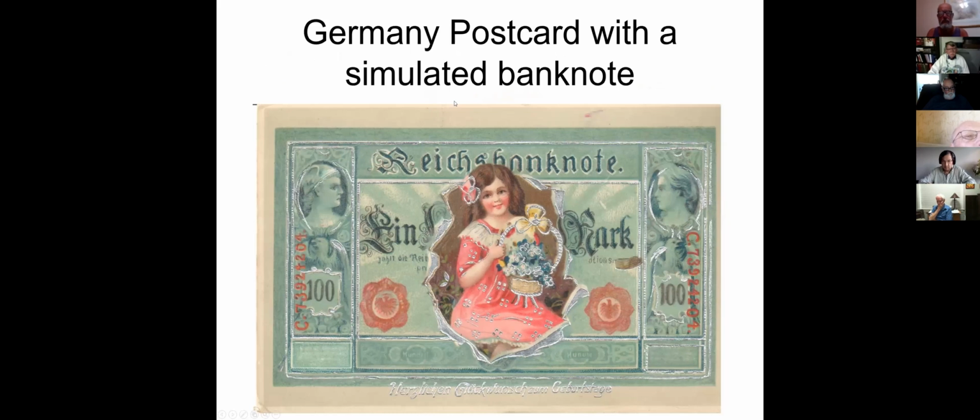Germany, a postcard with a similar banknote. This is not a real banknote, and they just stuck a picture of a girl here. I was told that you give that to a girl for compliments.